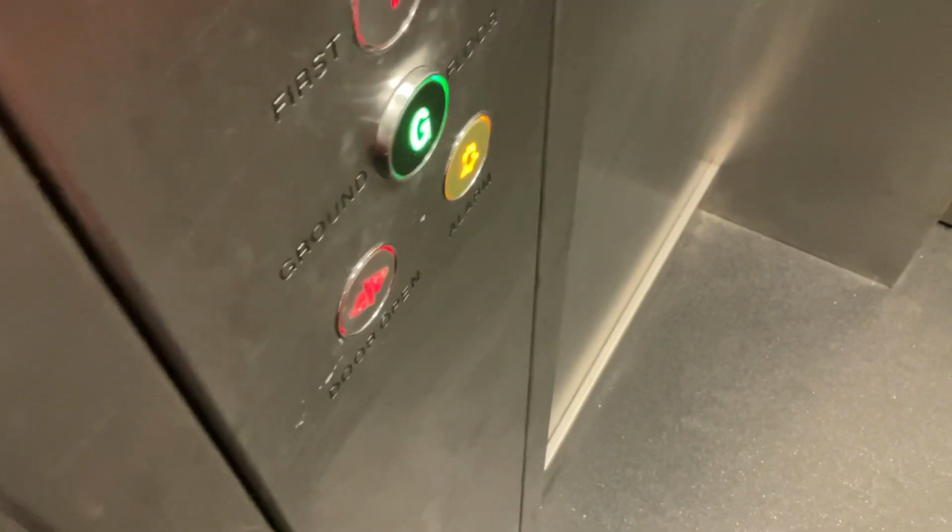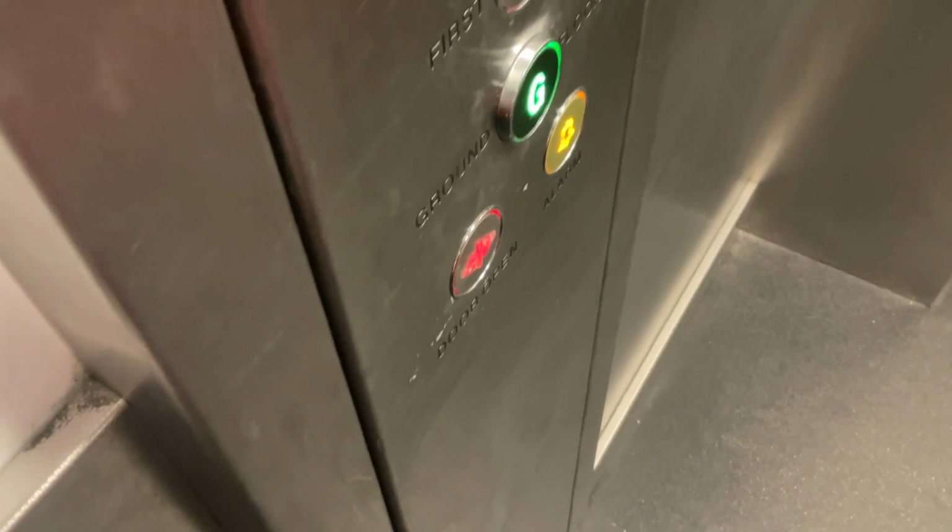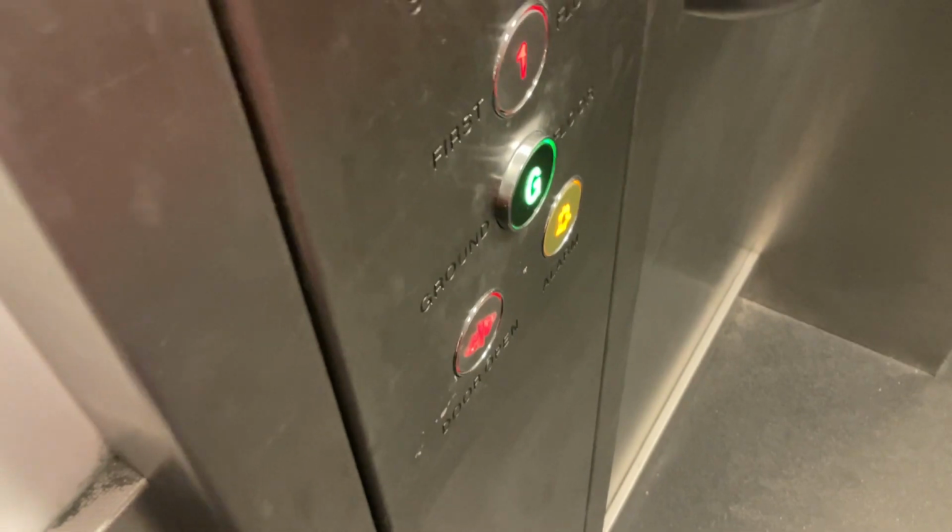Please mind the doors. Going down. Doors closing. Going down. Floor 1. Doors opening. Going down. Please mind the doors. Doors closing. Going down. Ready? Yeah. Ground floor. Doors opening. Please mind the doors. Doors closing. Doors opening. Please mind the doors. Doors closing.